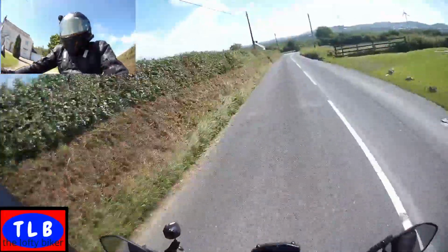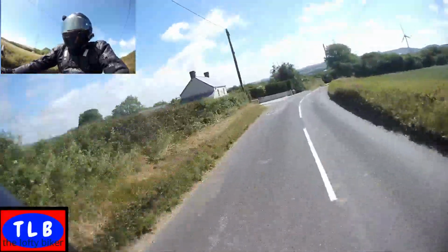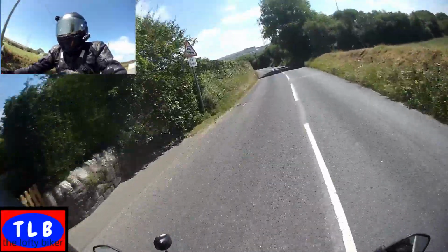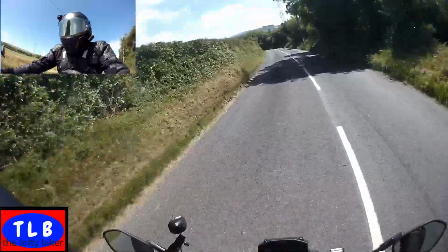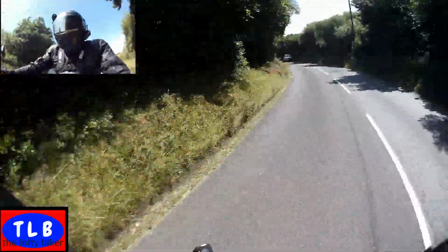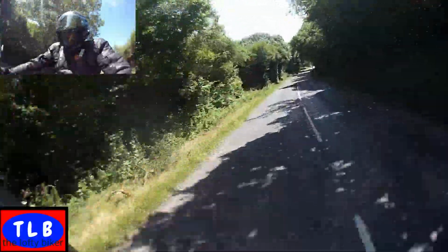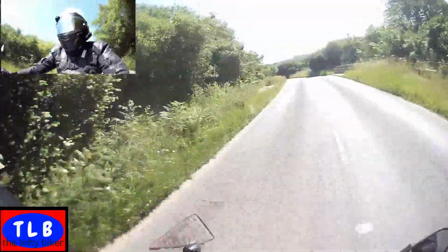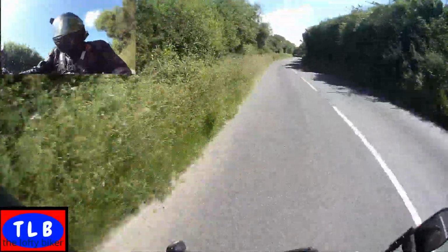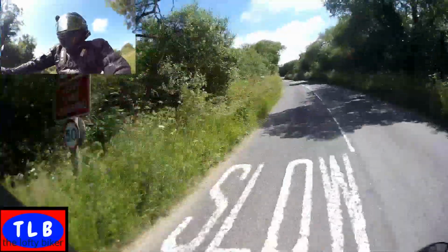Let's have a look at the back. Third gear, about 40. Not too bad. I can feel the ABS kicking in a little bit, which is not too bad. It's not had a lot of use, has it? Dropping into a 50. We'll do a U-turn down here. No, I can't fault the handling, to be fair.